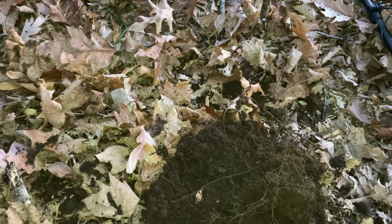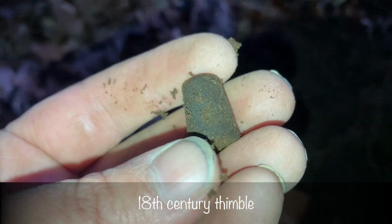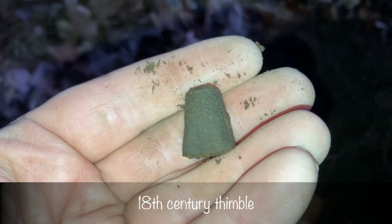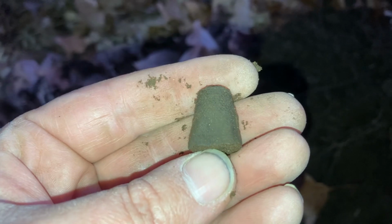In case you couldn't tell, the flashlight's on. It's dark. Got like a 25, 26, and it ended up being a fairly shallow thimble. That's awesome. I found one on my last hunt too. This one's a lot larger though. That's beautiful. I'm very happy with that. Probably 1700s, maybe early 18s, but whatever the case, always love finding those personal items.